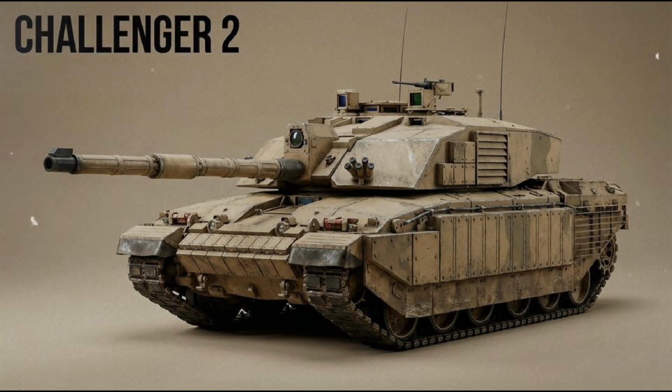Approximately 446 Challenger 2 tanks were produced, all for British service except Oman, which purchased 38. The limited production and lack of export success reflected post-Cold War British military contraction and the lack of major tank procurement by most nations in the 1990s and 2000s.